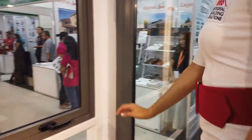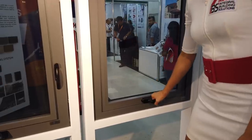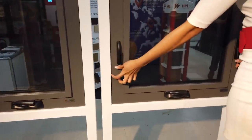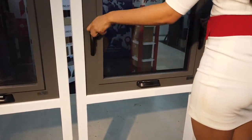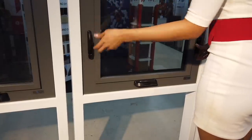So, this is the awning window. And here we have the American awning. The American awning. Here is for the double cup. So, that's how you lock it? Yes, for the double cup. Right?